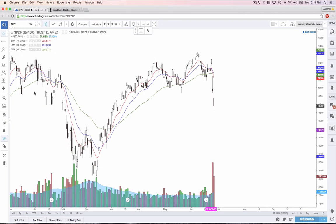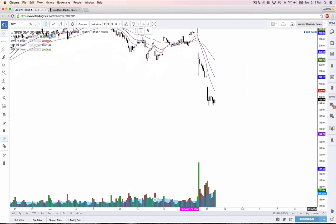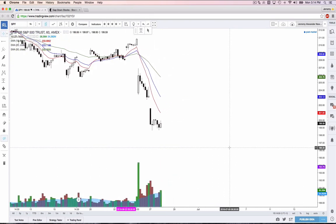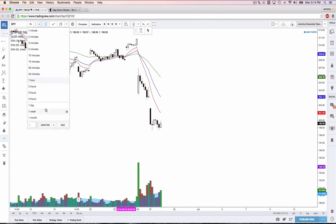Here's your hourly chart on the SPY. Again, we haven't even hit the 10 EMA on the hourly two days in a row. So I think we probably do that some tomorrow. I'm looking for SPY to trade into 201 or 202, and then potentially later down the road this week or next week roll over a bit more on the SPY. So this is my area right in this general zone. I'll be looking for a reversal, 203, 202, 201.